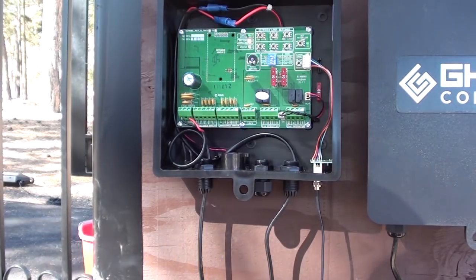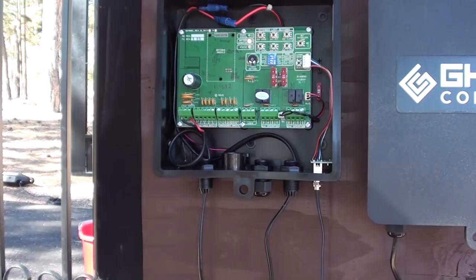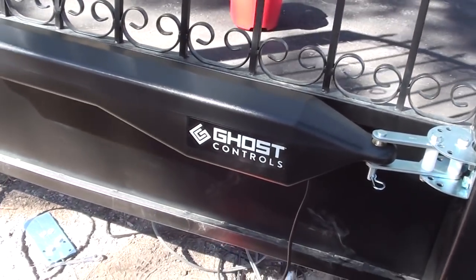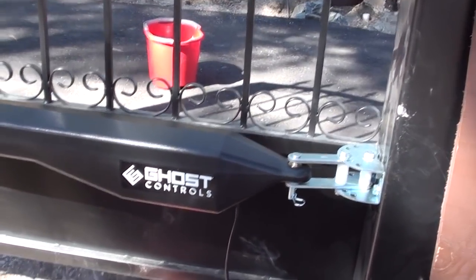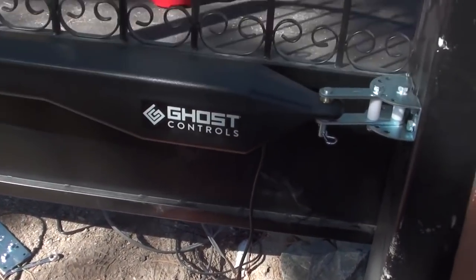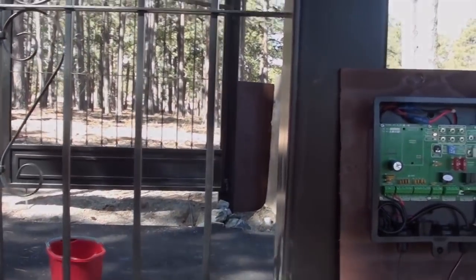So for now, I'm going to go put the other control arm on the other side. I don't need to film that, except for the fact that I'm going to be pulling the wire through that PVC pipe there and hooking it up on this side. So we'll be back after all that's done.